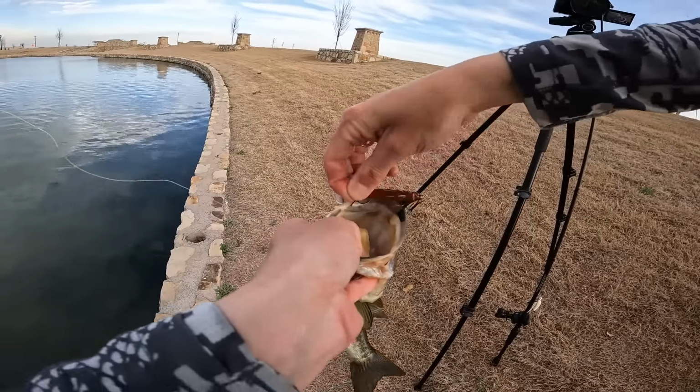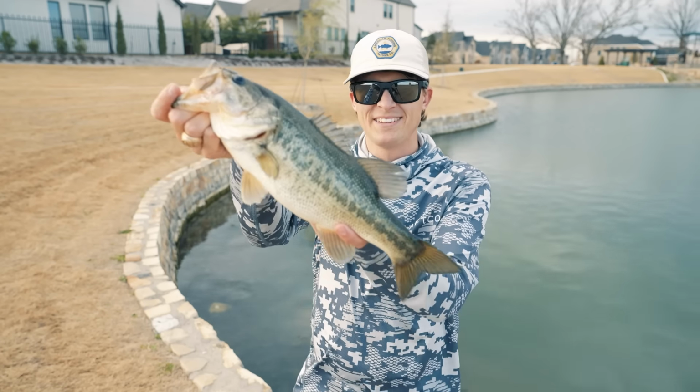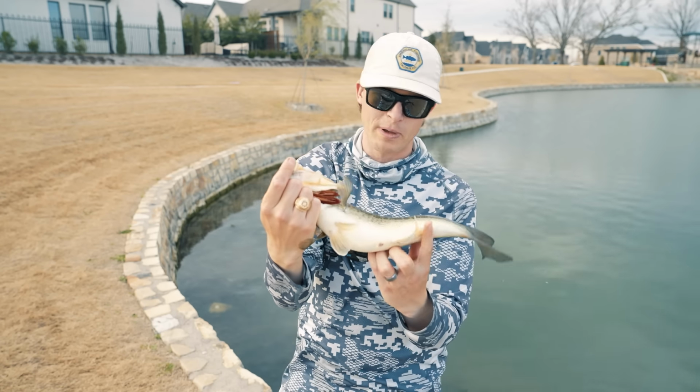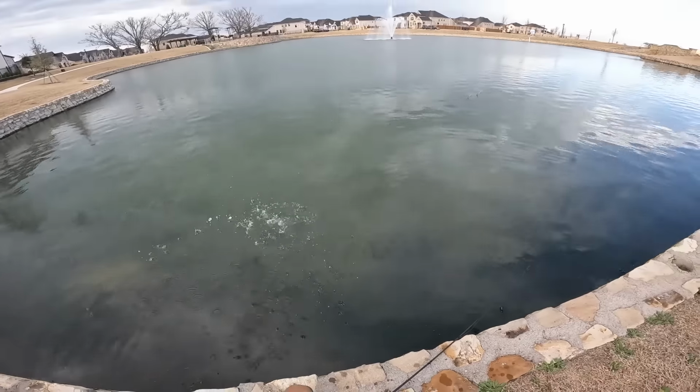Look at that. Like many pre-spawn bass around the country, he's got a little bit of lipstick on him. And while it's not a giant, it is a really beautiful specimen of a bass. Hit this thing like a train. See ya, buddy. That was awesome.